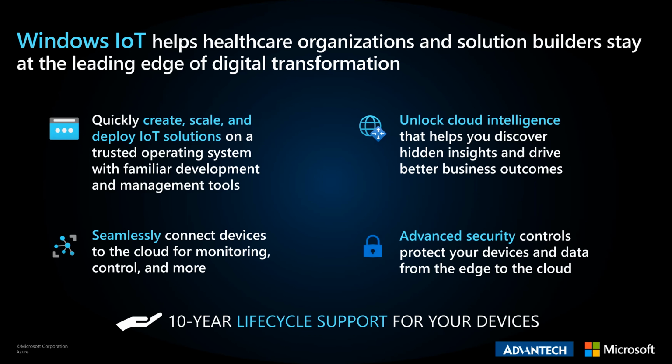Again, 10 years life support. Important because medical devices go through a lengthy FDA process. That means time to market may be substantially longer than, say, a point of sale system. Straight out of the box, there are open protocols supporting experiences that bring Azure intelligence to Windows IoT straight out of the box. Next slide, please.